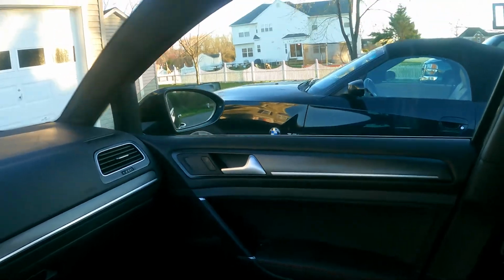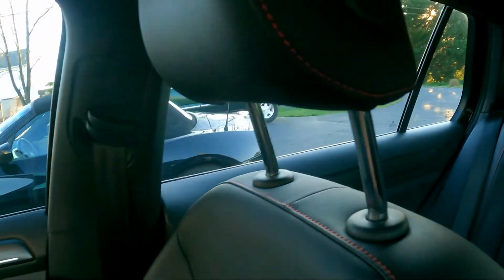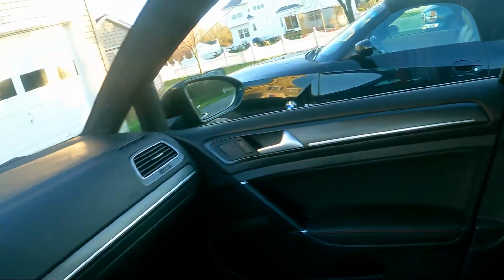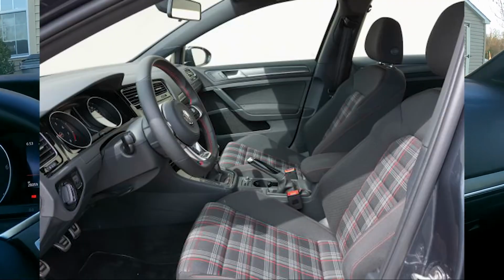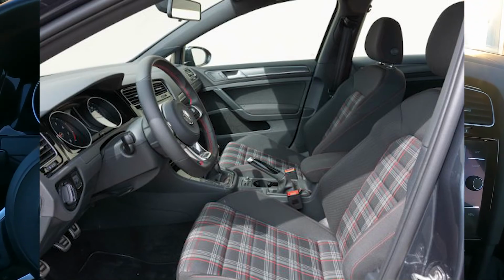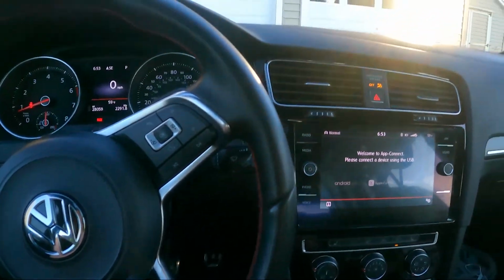Moving on, my car got very messy in the one day I went for recording, and you can see that it has red and black stitching on these leather seats, which also come in the SE package. You can get it with the ugly plaid that is like the GTI standard, but personally, not a fan. Not a fan at all.